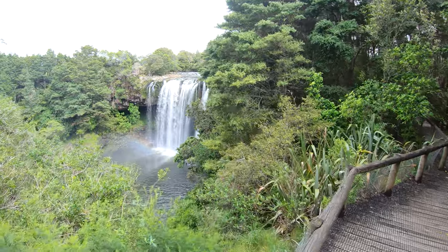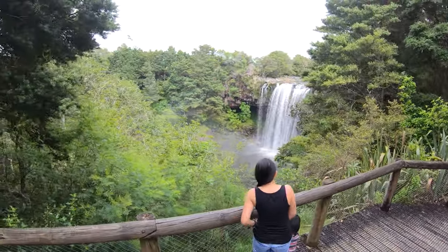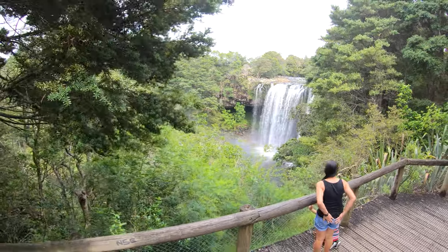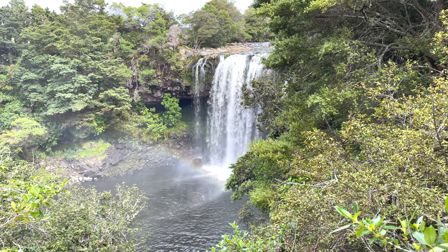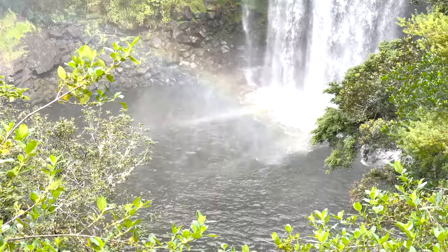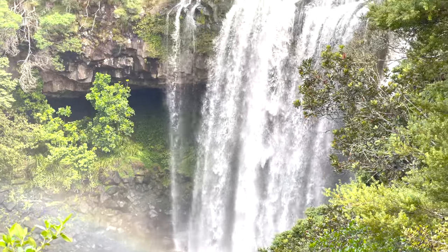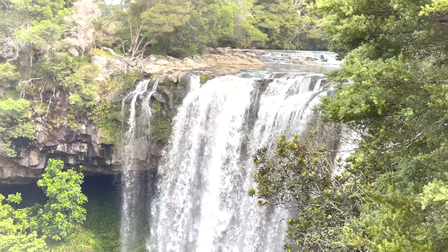We went to Kerikeri in the Bay of Islands to see the majestic Rainbow Falls and New Zealand's oldest stone building. Kerikeri is famous for its waterfalls, and Rainbow Falls is definitely one of the best. There's a rainbow on the Rainbow Falls.